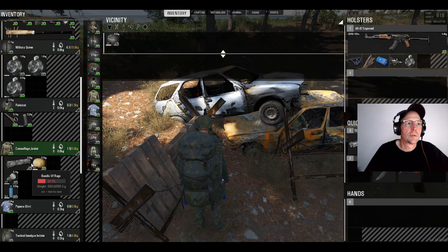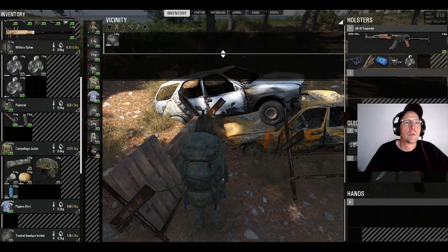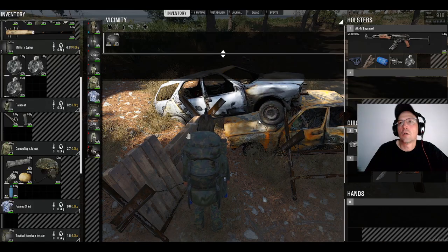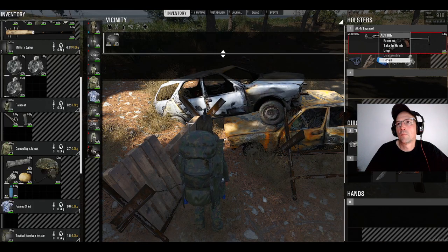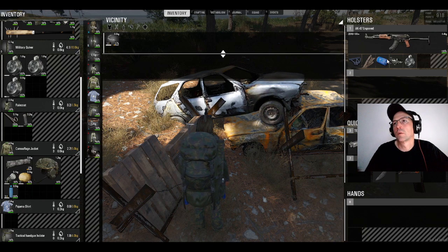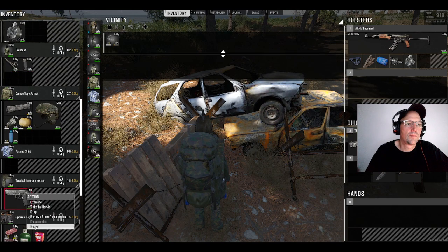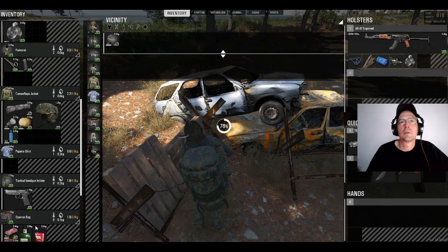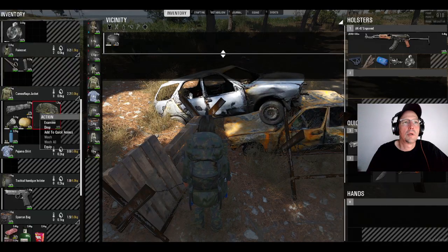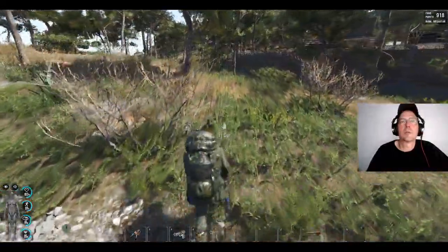Actually, let's do this. I hear a boar. And I need to repair that. That's good. I should repair the pistol, too. What is wrong with me? Don't answer that. Do not answer that. I think I put a toolbox away. Okay. The airplane should be over here.